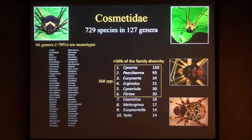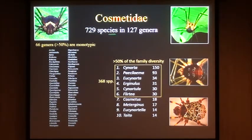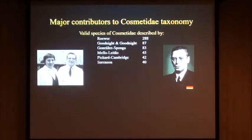reproductive behaviors, etc. Within the family, with those 729 species and 127 genera, more than half of the genera are monotypic. So those genera only have one species, yet the top 6 genera in the family contain more than half of the diversity. We have Cynortha, 150 species, and Paecilaema, 93 species. We have this kind of imbalance in the taxonomy, and it started with the early taxonomists and the way they classified these animals.